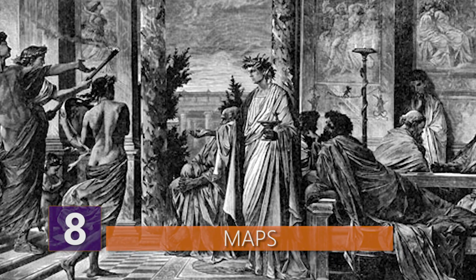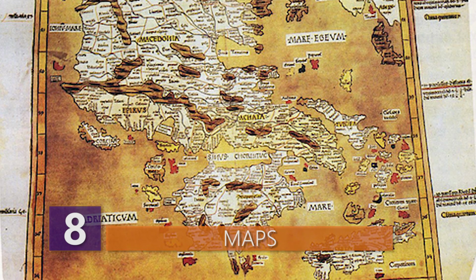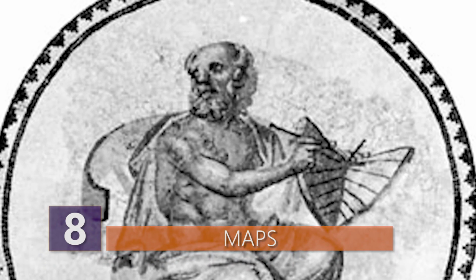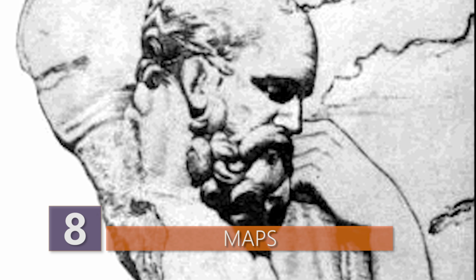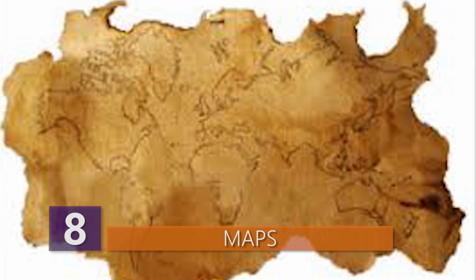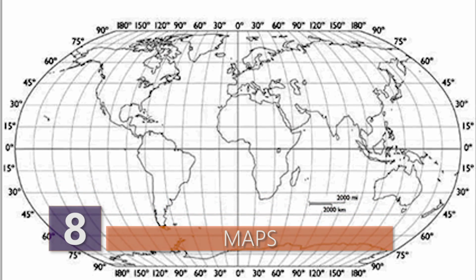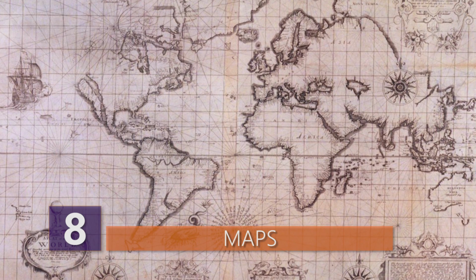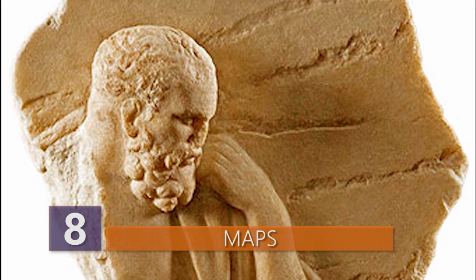Since they did like to make their lives simpler, it's no wonder they were the first ones to create detailed maps. Anaximander was the first one who brought the latitude and longitude into use. He started drawing detailed maps based on the latitude and longitude, which of course meant each thing was shown with its exact location. Anaximander was the first ancient Greek to draw a map of the known world. Thus, he's considered by many to be the first map maker.